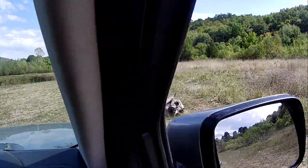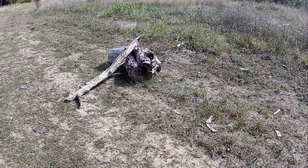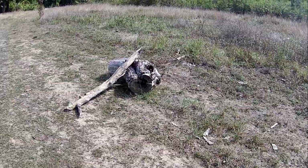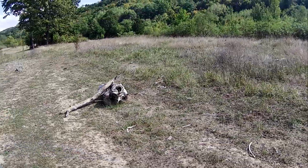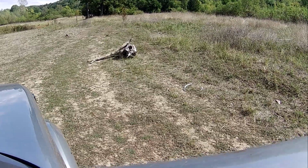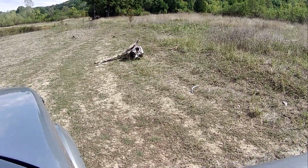Not creepy. It's a bit like the skull of something, isn't it? You see the mouth and the two eyes. See that? Oh, it does. Looking at it, yeah, laid on its side, left-hand side. It's a bit weird though.